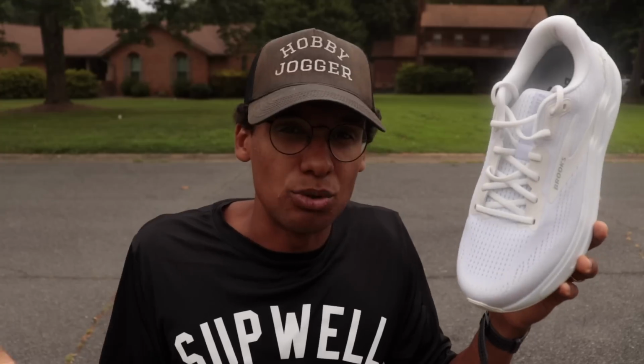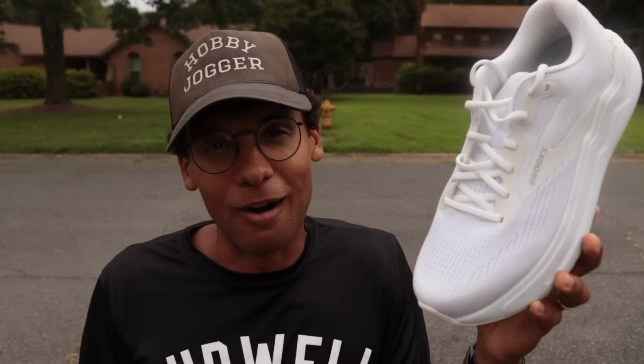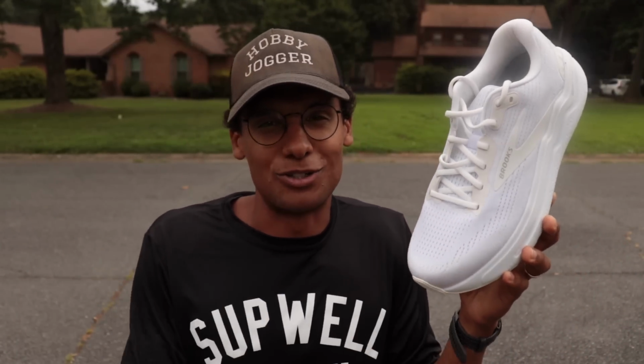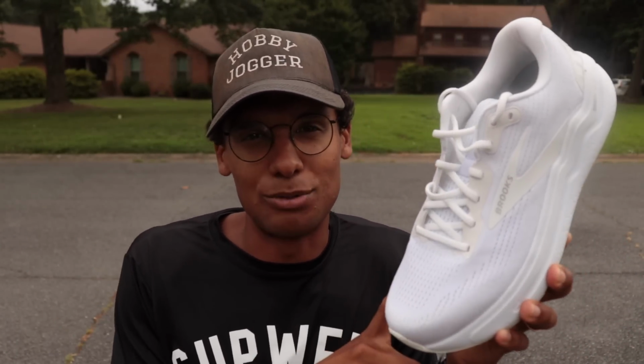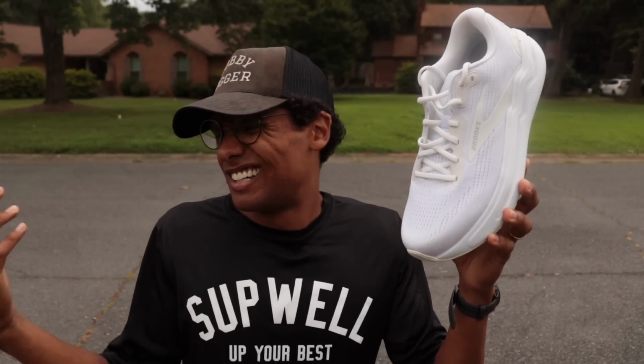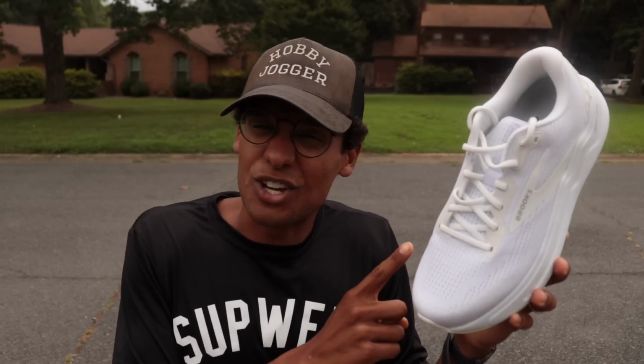I'm probably going to get this up to 100 miles at some point this year, actually, because it is just such a good shoe. That might have to be a lot of walking. Maybe I'll start logging all of my walks on Strava, so I can get the extra mileage to get it up to 100, because I think it's going to be kind of hard through just regular running.